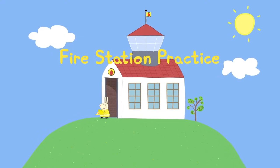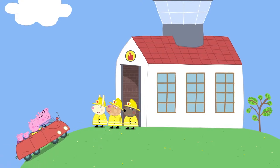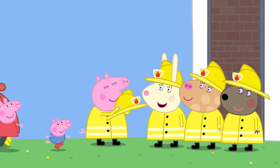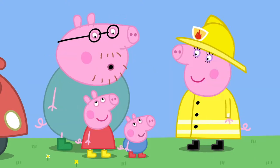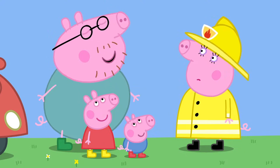Fire station practice. Today is the Mummy's Fire Station Practice Day. Hello, Mummy Pig. Are you ready for action? Yes, Miss Rabbit. Mummy, can we stay and watch you practice? Oh, there won't be much to see, Peppa. It's mostly just sitting around and drinking tea.